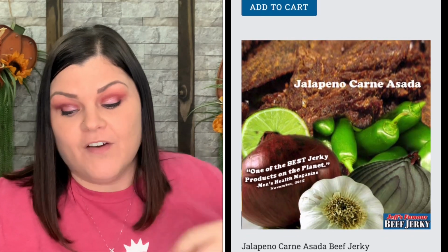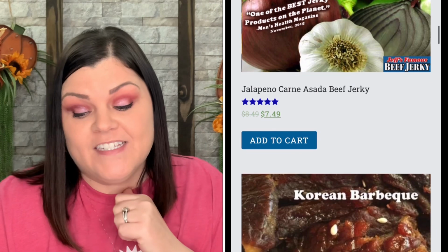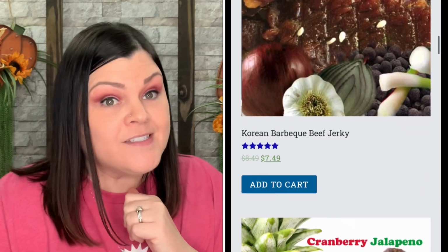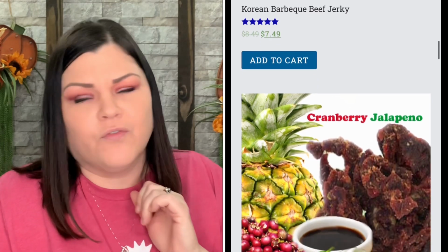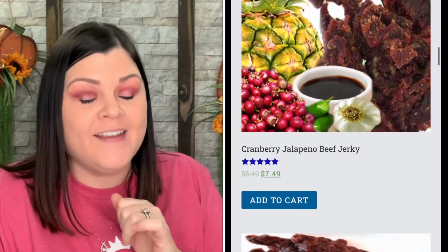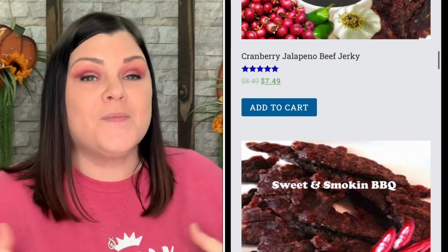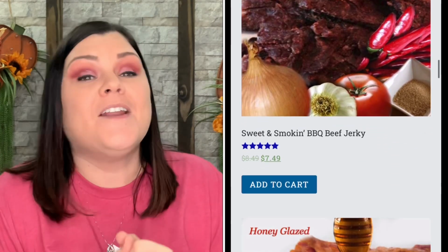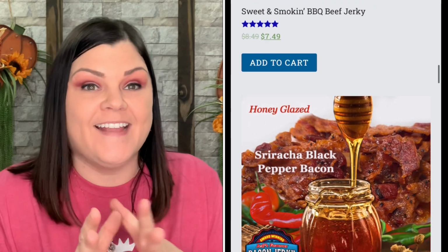They actually have amazing jams. They have spicy jellies. They have 100% all natural honey. There's hot sauces, several different types, fresh cookies, retro candy. So you can go to their website and you can see everything that they have to offer. Again, it's not just beef jerky. I got really excited when I saw the jams and the hot sauces and that kind of thing too.